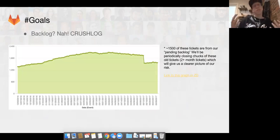Every time I do this update, I like to show this graph. It's important to me. I think about it often on runs, in showers, at dinners. I zoomed out on the graph a little bit to give more time. This is a graph of our backlog, which I've renamed the crush log. And what I want to talk about is effectively, the smaller the backlog is, the better that is.